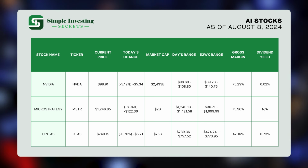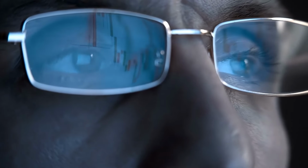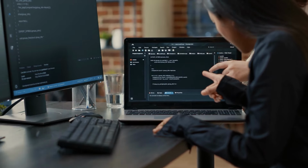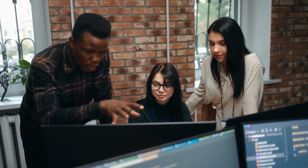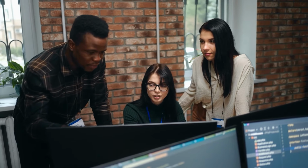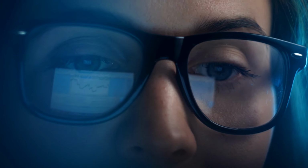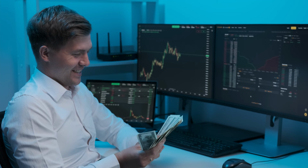In conclusion, while stock splits can create excitement and often lead to short-term gains, it's important to remember that they don't change the fundamental value of a company. NVIDIA, MicroStrategy, and Cintas have all benefited from stock splits, but they each face unique challenges that could lead to significant price declines in the future. NVIDIA's reliance on AI, MicroStrategy's dependence on Bitcoin, and Cintas's high valuation in a potentially weakening economy are all factors that investors should carefully consider before jumping in.